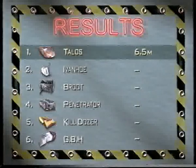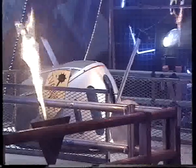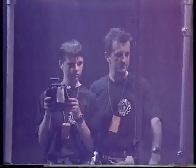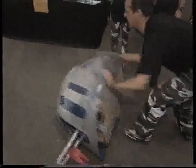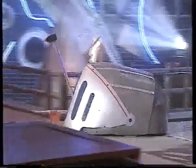There's the benchmark so far, 6.5 metres from Talos. Roboteers, stand by. Ivanhoe with Stuart Whiteman and son Craig. It's made with a plastic shell, and if it gets tipped over, it rewrites itself into the shape of it. 3, 2, 1. Activate. The chassis, though, 5 inches of plywood, as you've just seen. Could that be vulnerable to flame?